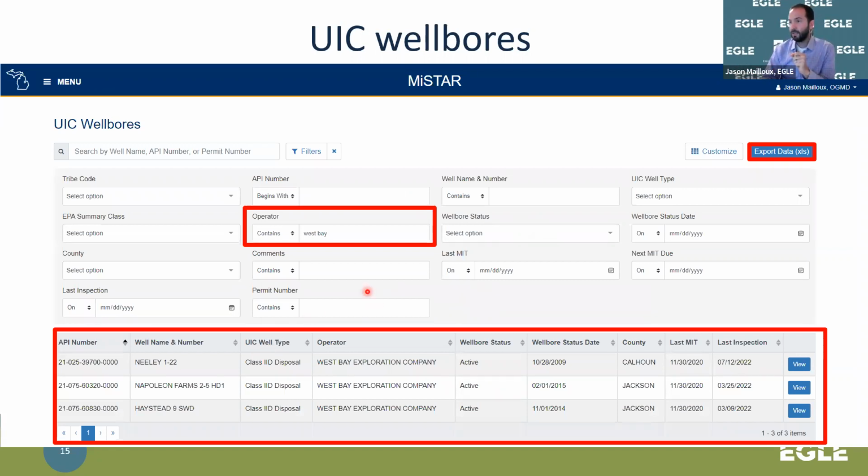I decided, because I know that there are wells that would fit neatly on a PowerPoint slide, I put in West Bay, and one thing to note, it's not case sensitive here, and just clicked away. And now I have those 3 wells, and it tells me something about those wells. And this is what I was talking about. If you then want to clear that, you can either clear it in here, or you can just hit X and it'll clear your filtered choices.